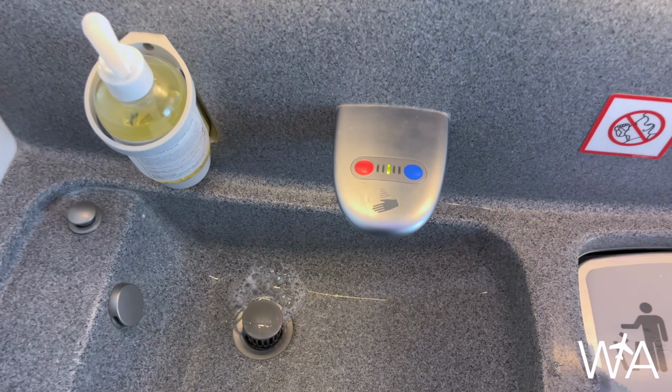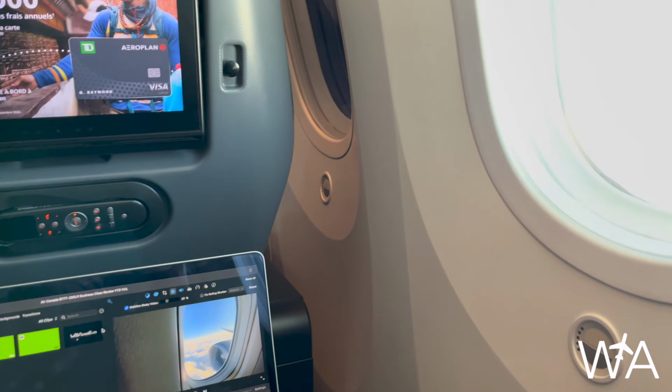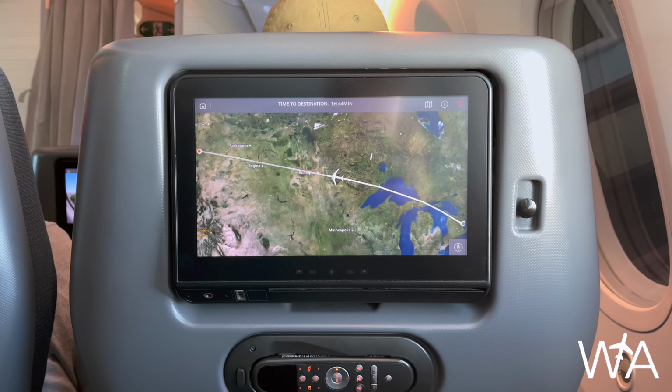Another great feature on these 787s are the motion sensor faucets, which are much more user-friendly and cleaner than the push knobs. Returning to my seat and getting back to work, we have about an hour and 45 minutes to go before arrival.